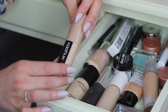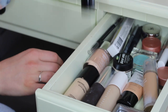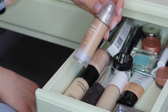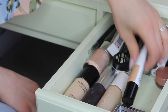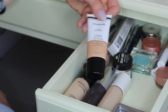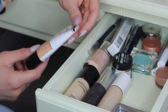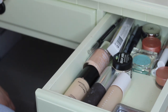out. This Sonia Kashuk foundation stick, which I don't like at all, actually. And then my Neutrogena Healthy Skin Enhancer, which is more like a BB cream. The Devil's foundation, which is the CoverGirl Vitalist Go Glow. You guys know that I don't like this at all. I don't know why I keep it in here. I have a hard time getting rid of things, apparently.